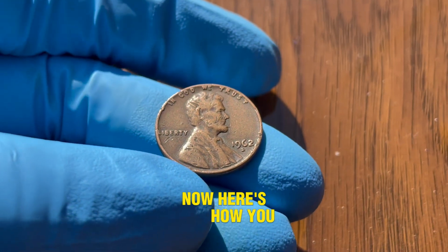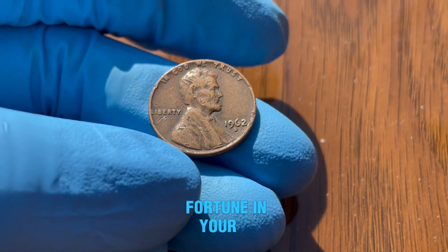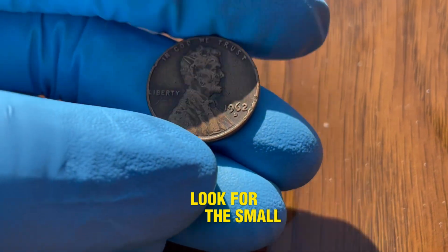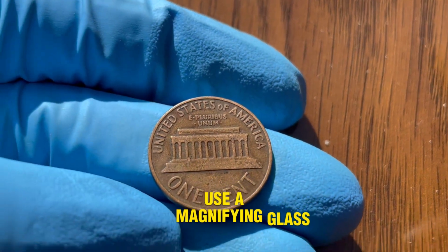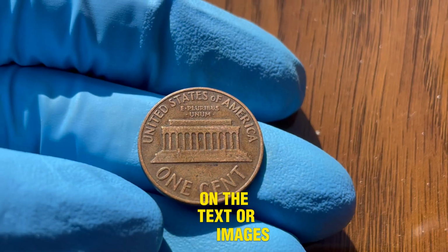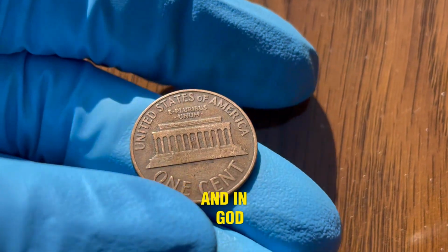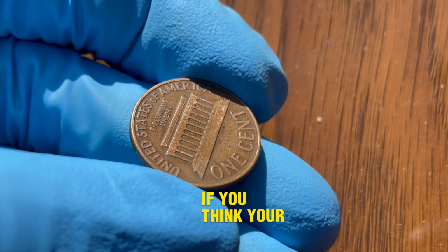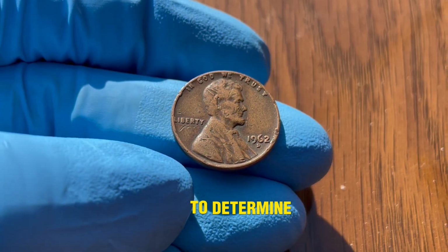Now, here's how you can check your 1962 D pennies to see if you're holding a fortune in your hands. Look for the small d under the date on the obverse side of the coin. Use a magnifying glass to check for doubling on the text or images, such as Lincoln's profile or the words Liberty and In God We Trust. If you think your coin looks flawless, send it to a professional grading service to determine its condition.